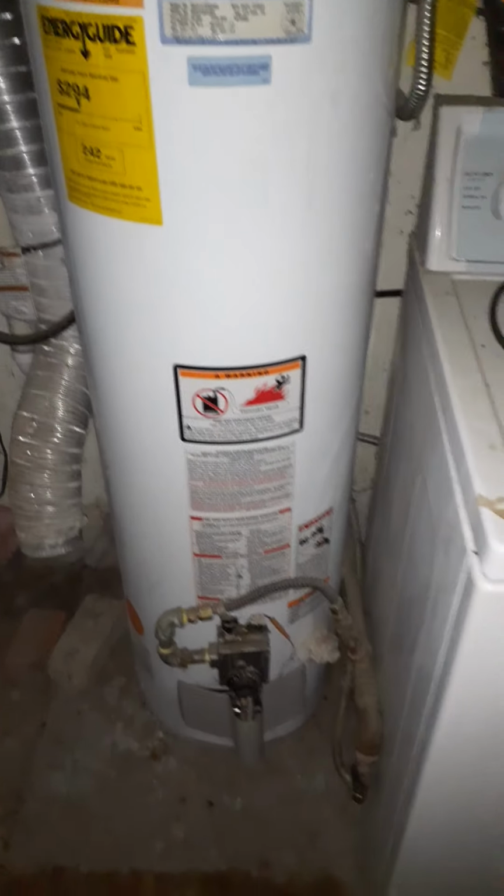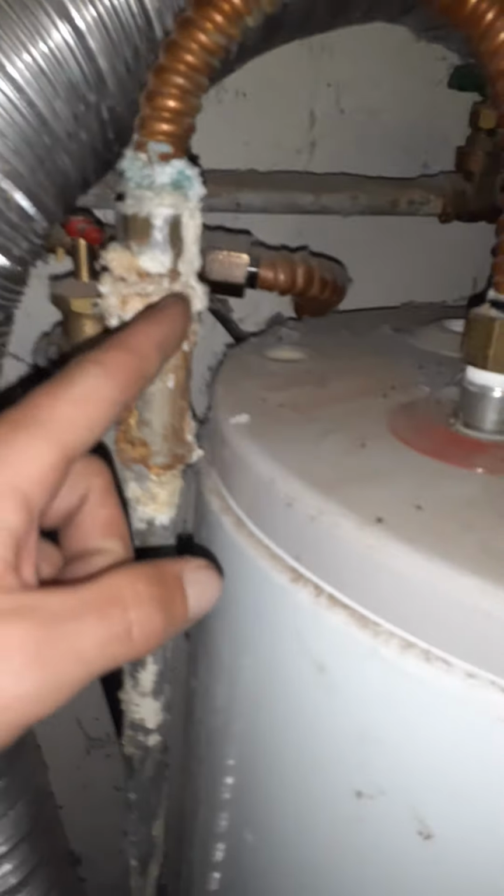We got electrical exposed right here, which I do recommend a conduit. Right here we got, this is right at my head. And definitely too low. And I'm thinking that they did this as an add-on. So here's our hot water heater. Drip leg's missing. There's corrosion on both the inlet and outlet.